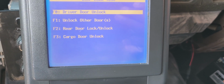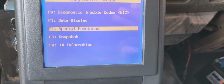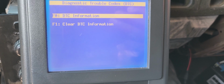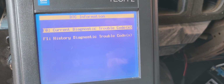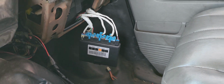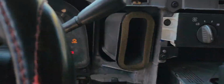So what we need to do is, no communication with that module. Okay, that's our first problem. So we have to go to the BCM, get the wiring diagram, and look for what's going on here. That's a big issue here now, for sure.